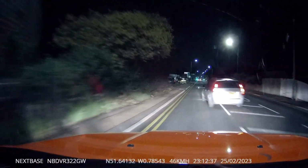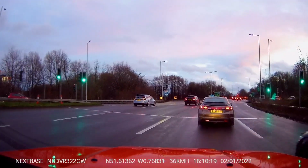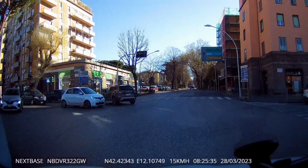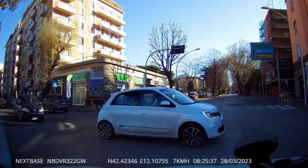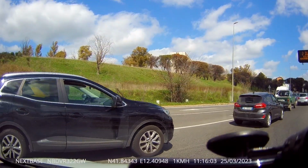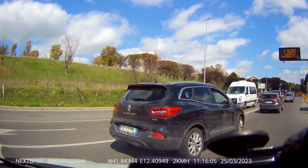This is unlike Britain, where we tend to be a bit more aggressive or territorial on the road, and it's easy for us to mistake Italian driving for the same when it isn't. And once you understand that, you realise that the quality of driving in Italy is quite good.